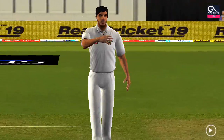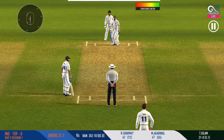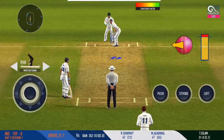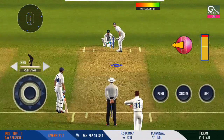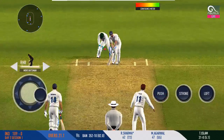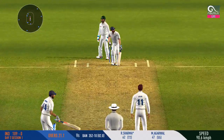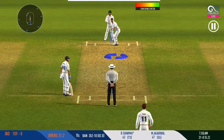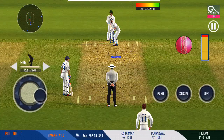Put away. Batsman sees it early. Good shot. He's looking in good touch here. Oh, that's a beautiful delivery. He's making the batsman think about what is coming next.